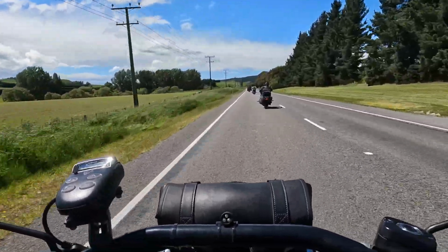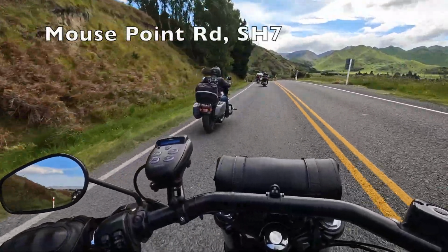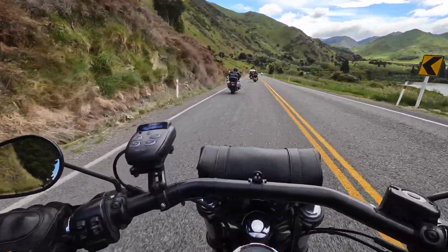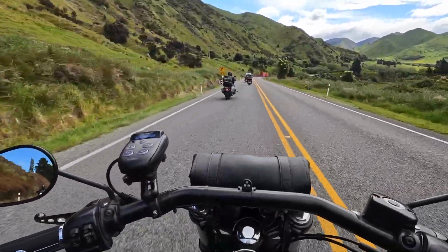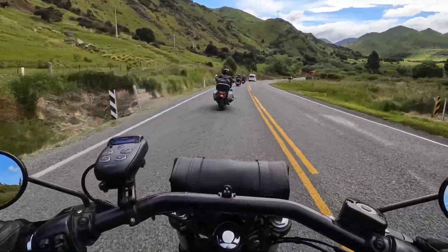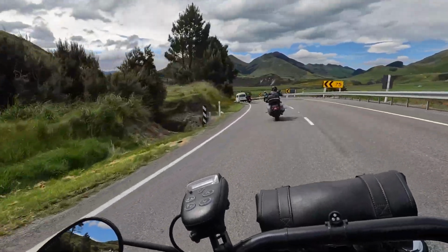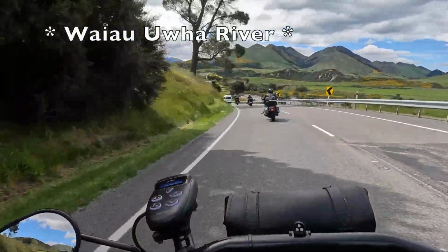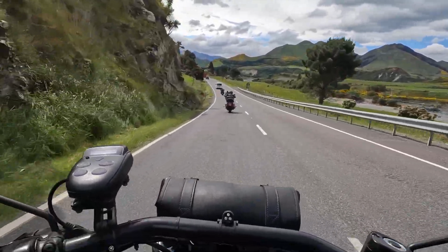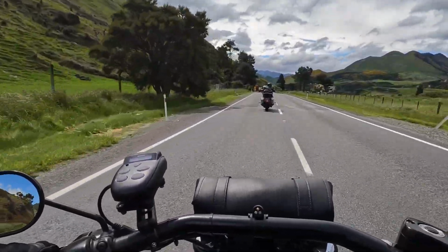Now we went through quite a bit more straight road riding through some pretty scenic countryside before the road morphed into the delightfully named Mouse Point Road. I don't know where Mouse Point is. Maybe we passed it, maybe we didn't, I'm not sure. But certainly the countryside started to get quite interesting here, and we were travelling alongside a river whose name escapes me. I think it's the Hurunui River? I'm not sure. Anyway, one thing is for sure, the river accompanies us pretty much all the way up to the Hanmer Springs turn-off, which is coming up ahead, where we depart State Highway 7 and move on to State Highway 7A on Hanmer Springs Road.